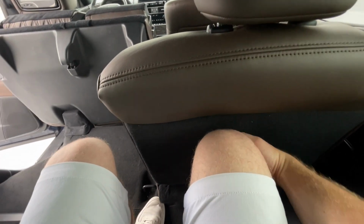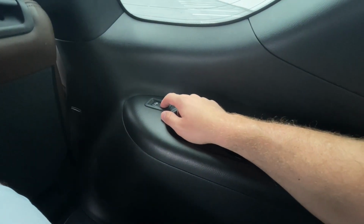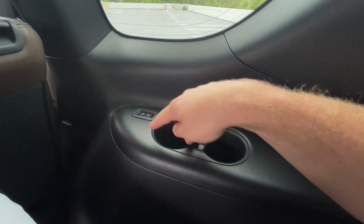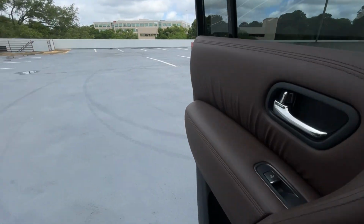All right, so now we're into the third row. Not a ton of knee room, as you can see here. Headroom is decent. You can go ahead and fold these a little bit using these electronic buttons, so you can recline these back a little bit if you want. You do have 4 cup holders here and some air vents as well. Not a very large back seat, and it looks like whoever used this before me left some glitter, or their child did. That's a fun, nice touch.